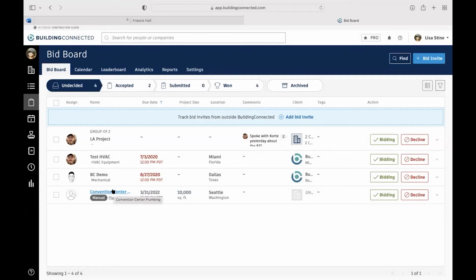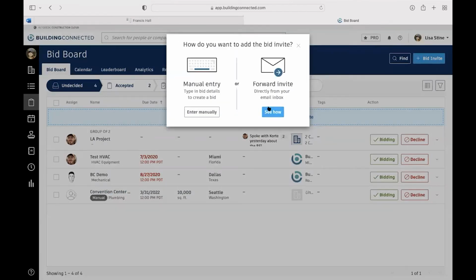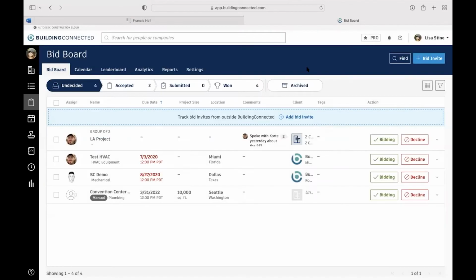The last way that we can bring a bid in is by having the system automatically scrape your email address. So if I want to bring in bid invites that are not coming in from Building Connected, that are not coming in manually from me, then I can simply forward those. I can forward them directly from my email inbox and they will land in here. What's really nice about that is anything that was in that email, any files, any documents, all of the project information will automatically be created in the bid itself. So I don't have to fill any of that out. It just automatically comes in for me. And again, it would create another row down here.